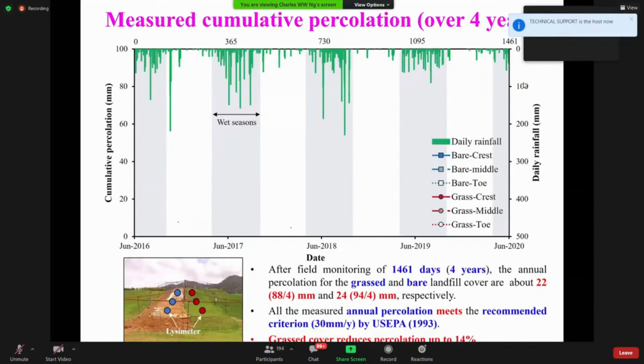All right, so now let's see the result. What you're going to see here is the cumulative percolation measured by the 6 lysimeters.